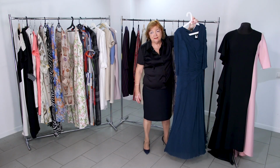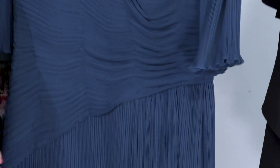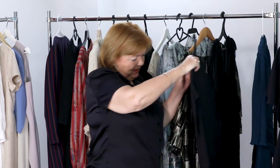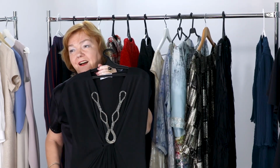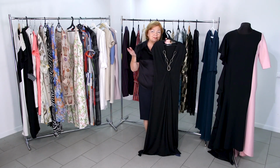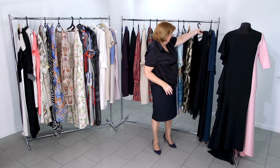Let's have a look at the next dress. You've already seen it. This is a maxi dress. The dress is made by a famous designer Tadashi Shoji. The dress is elegant and stylish. I combine it with different earrings. The next dress is also long. It's a birthday gift from a French fashion designer. I love it. It's also suitable for some special occasions. I haven't had an occasion to wear it yet, but I can't wait for it.